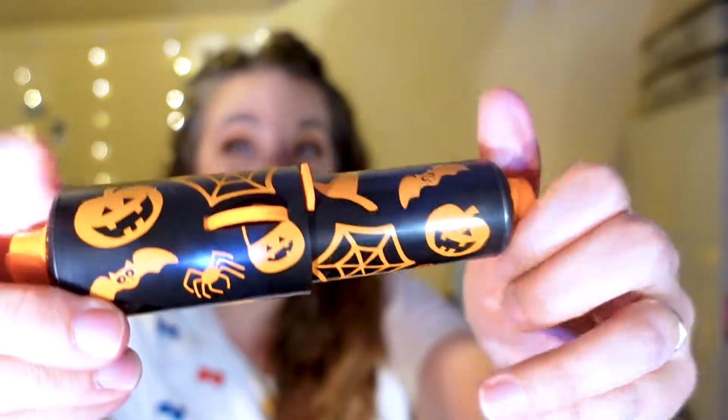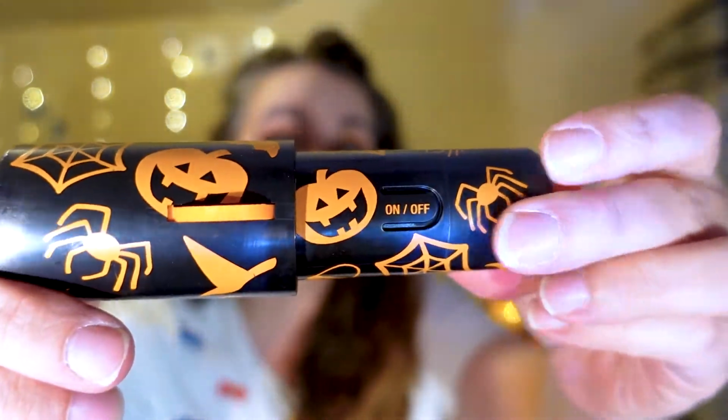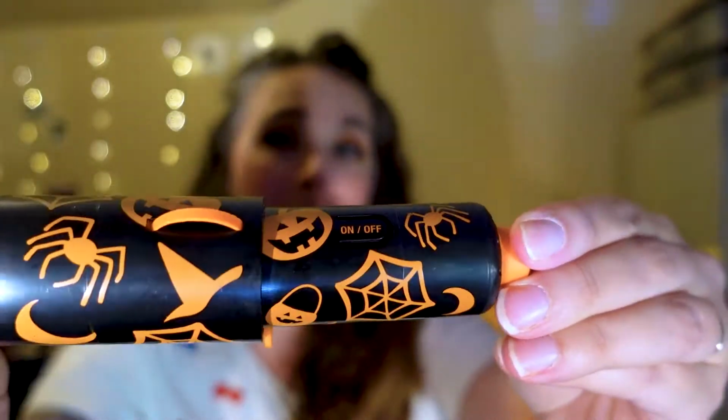Okay, this is a ridiculous Halloween item. It's a toilet paper roll holder, but when you spin it, it makes Halloween sounds. It does have a little on-off button to turn it off, but it was like $1 and I couldn't help myself, so come about 2 or 3 weeks from now, you'll be hearing some lovely Halloween sounds while you're doing it too.